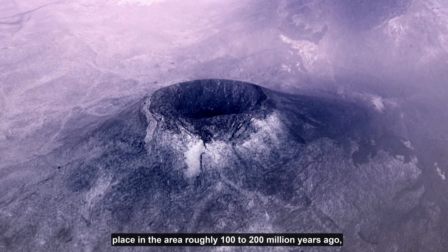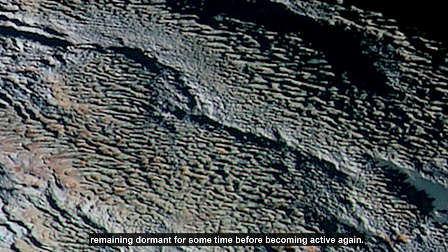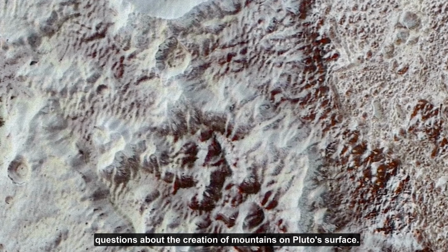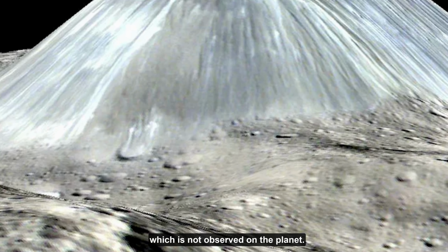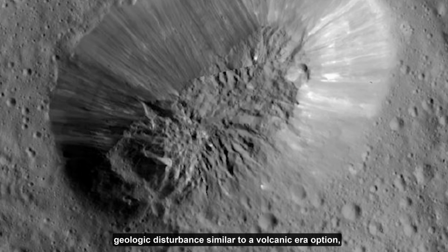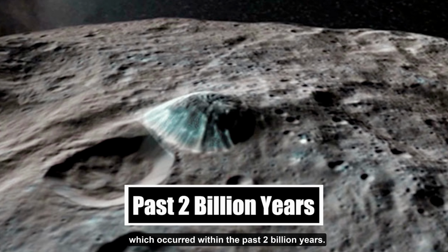The newfound activity of these ice volcanoes implies the possibility of future eruptions. According to Kelsey Singer, who spoke to CNN, these cryovolcanoes might behave like volcanoes on Earth, remaining dormant for some time before becoming active again. Furthermore, the absence of evidence of plate tectonics has raised questions about the creation of mountains on Pluto's surface. Mountains are typically formed through tectonic activity, which is not observed on the planet. Based on various findings, it is suggested that the surface of Pluto was created by a geologic disturbance, similar to a volcanic eruption, which occurred within the past 2 billion years.